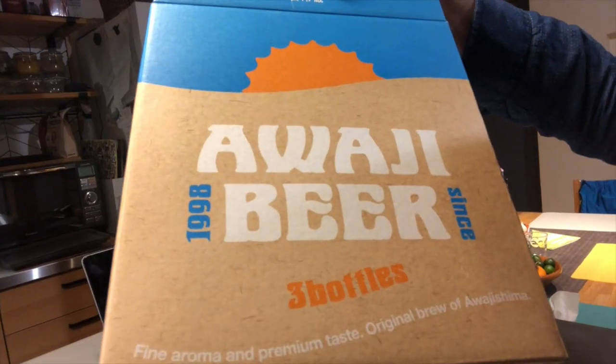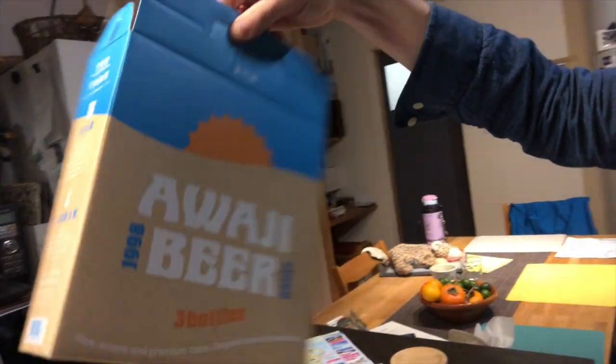Oh. The box my camera's been resting on the whole time here. If you buy three, then they give you this cool little carrying box.